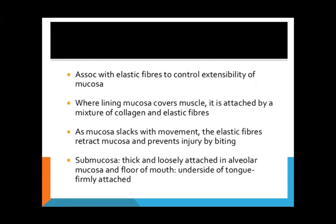Associated elastic fibers control extensibility of the mucosa. Where lining mucosa covers muscle, it is attached by a mixture of collagen and elastic fibers. As the mucosa slackens with movement, the elastic fibers retract the mucosa and prevent injury by biting. The submucosa is thick and loosely attached in alveolar mucosa and floor of mouth, and firmly attached in the underside of tongue.